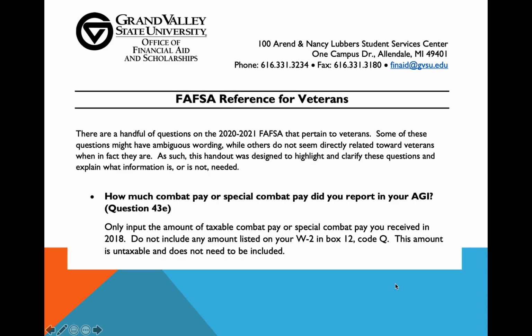Now we're going to go over some references for veterans specifically when it comes to the FAFSA. There are a handful of questions listed on the FAFSA that have ambiguous wording and sound like they're not directly related to veterans, but they are directly related to veterans. So when you go to fill out the FAFSA, make sure that you have this handout handy so you can go over these questions before you get to them and submit the appropriate information. I will be posting this worksheet in the workshop directions, so this is one of the things that you can check out after you've completed this workshop video.